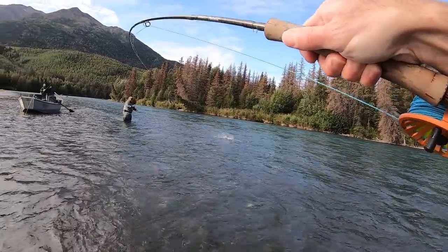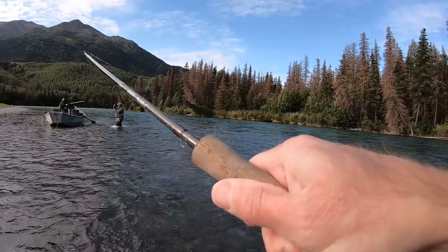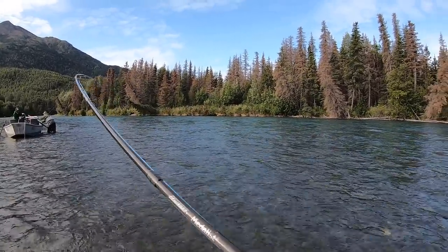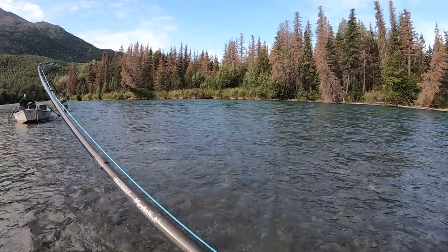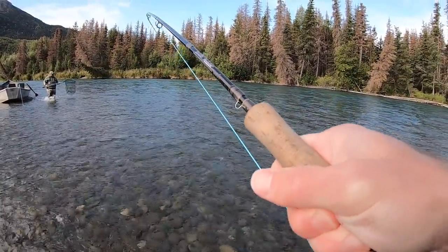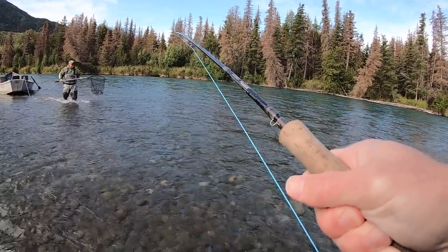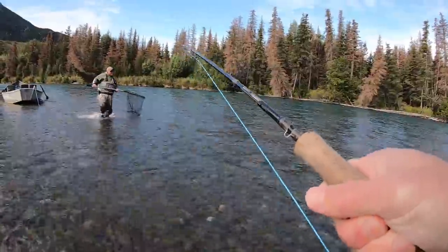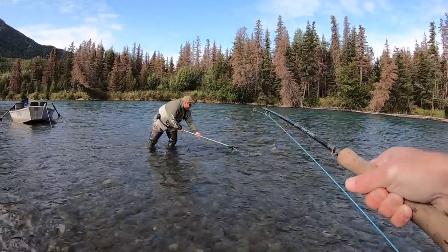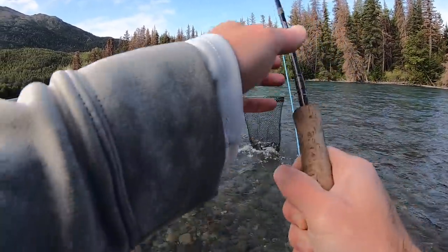Got him. Oh, he got you a trout. Trout on, boys. The Fish Hawk got a trout. Oh, yeah. Pretty bow. Those things are crazy feisty, aren't they?